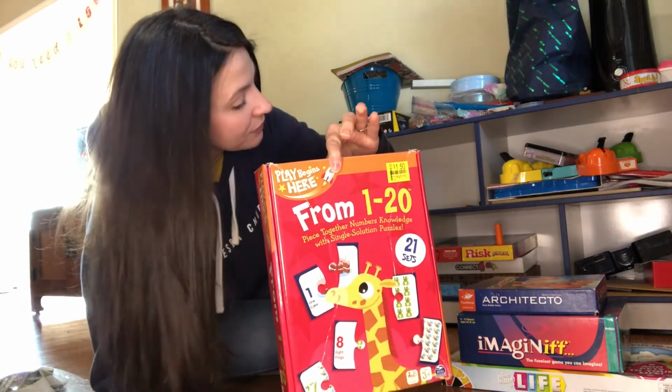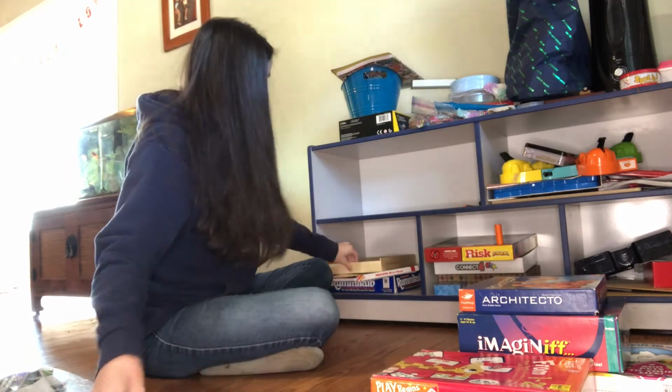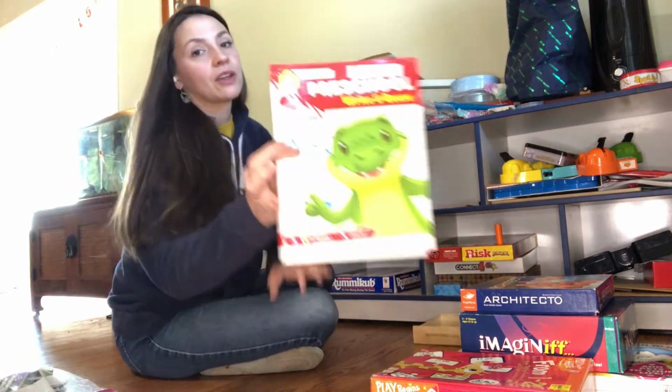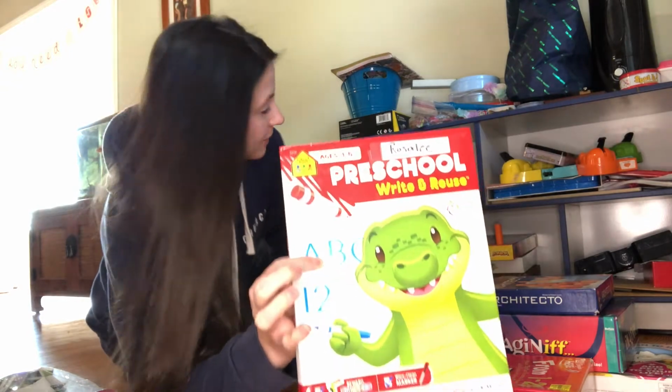Another thrift store find. Got this at Walmart, but Rosalie uses it regularly, so I think we'll keep this one out.